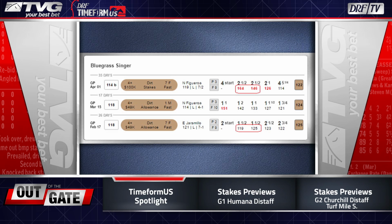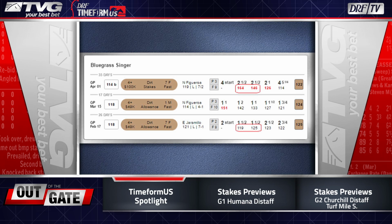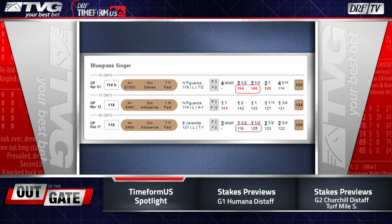You can see that with the pace figure circled in red there last time, 164, which is almost off the charts for a sprint race. 146 to the half, and he actually still hung in a little bit to only be beaten 5 lengths. So, I mean, this is a quality speed horse. This isn't cheap. Masochistic's going to have to deal with him early and still have something left late.